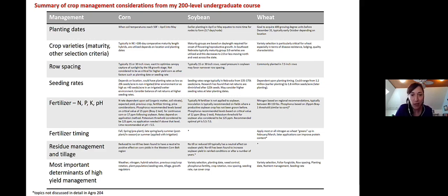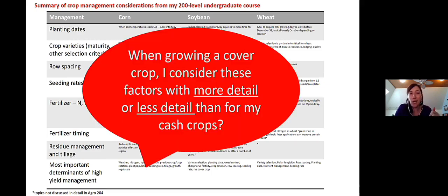I wanted to start just with a question. You can respond in the chat if you'd like. When you're thinking about some of these factors for cash crops, would you say that you were thinking about your cover crop management in more detail or less detail?